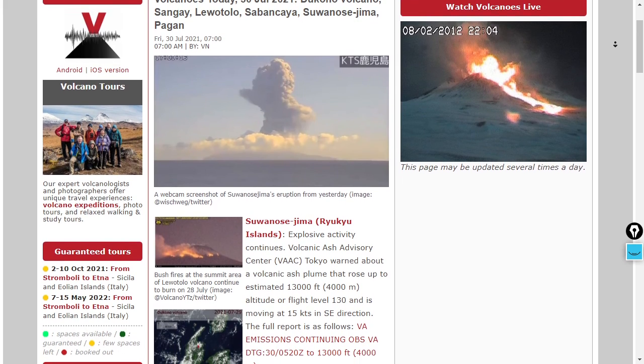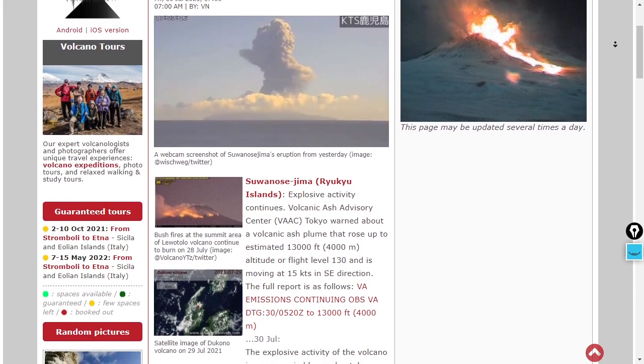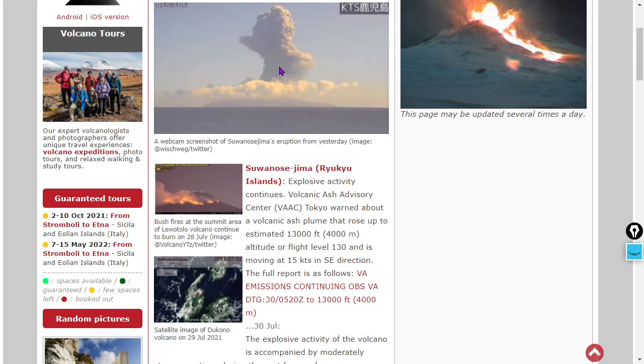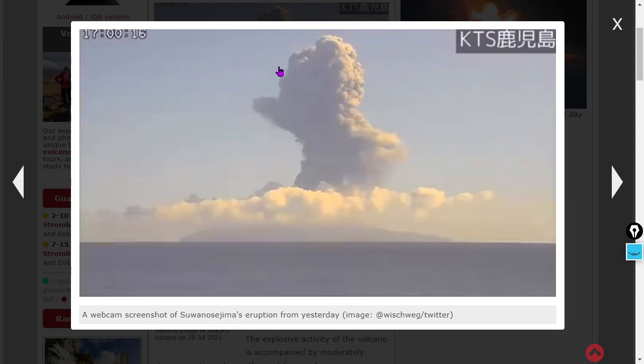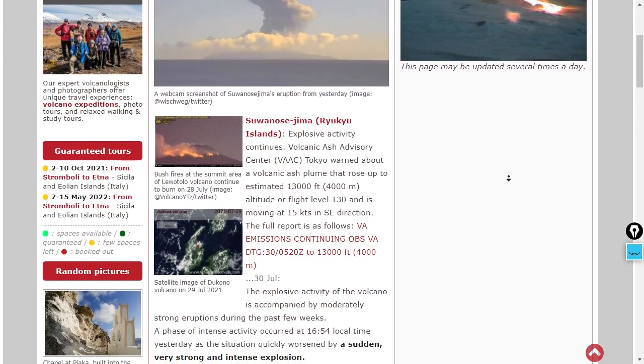Let's look at volcanoes, as we've got at least one new one on the list, and a pretty significant eruption here from Suwanosejima. There's the imagery from that. Suwanosejima producing a 13,000-foot ash plume there through some explosive activity.